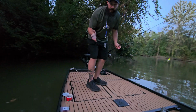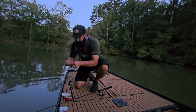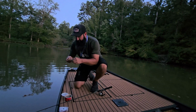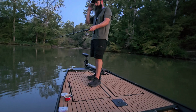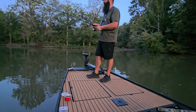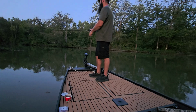So the best way to catch catfish in a river is to catch the bait and hope you catch a catfish while you're catching bait. Whew-wee, that was all that little Zebco 33 had in it. Thing was screaming. Yeah, that's where the catfish like to be, is where the bait's at. But as soon as it hit the water, it took off. Get one more baitfish before we get out of here and go start actually catfishing before it gets super dark.